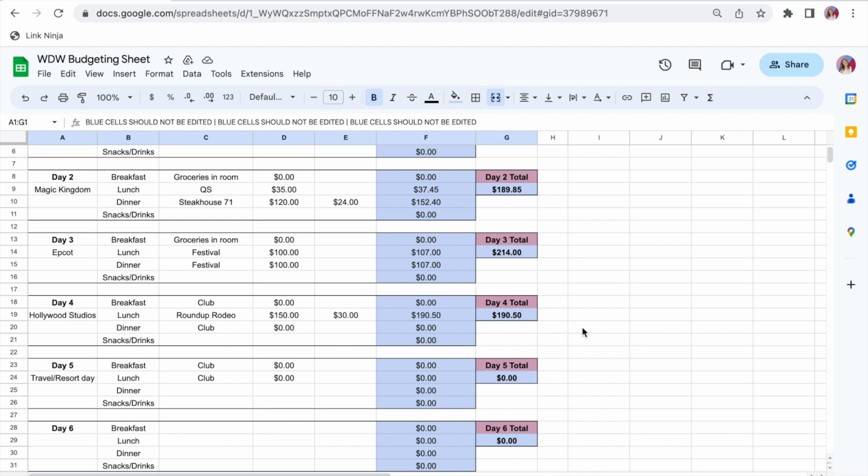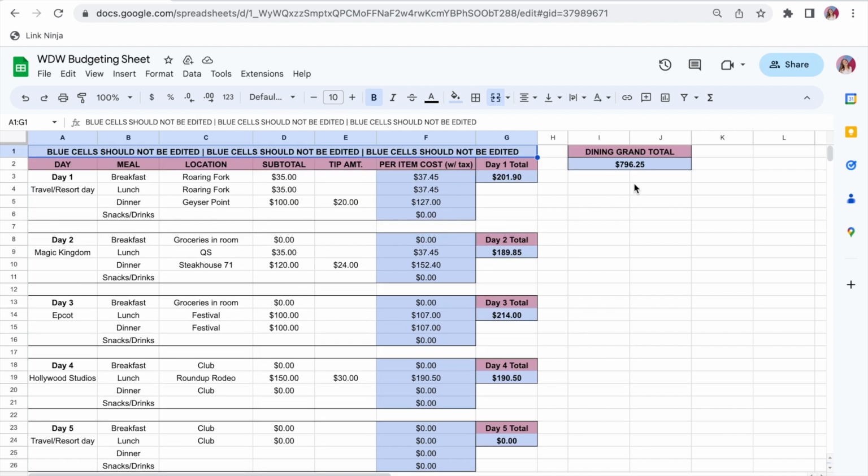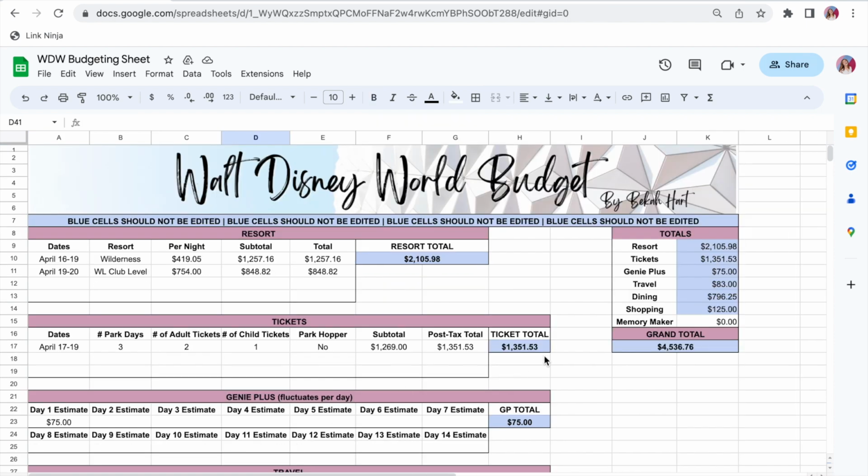So that is our total for dining right up here, $796.25. And then back to our totals page, you can see that number factored up here as well. So that is our budget. So we are planning to spend a grand total of $4,536.76. So that is our budget for our upcoming April Disney trip.